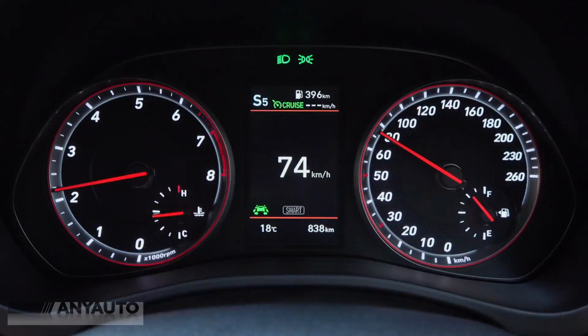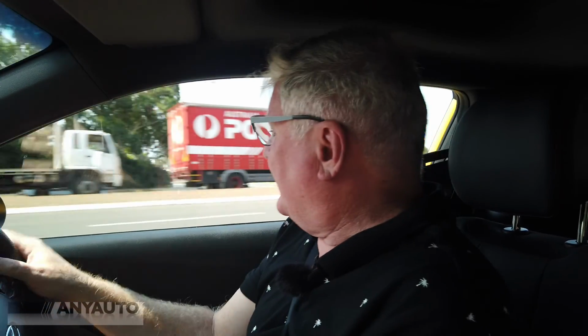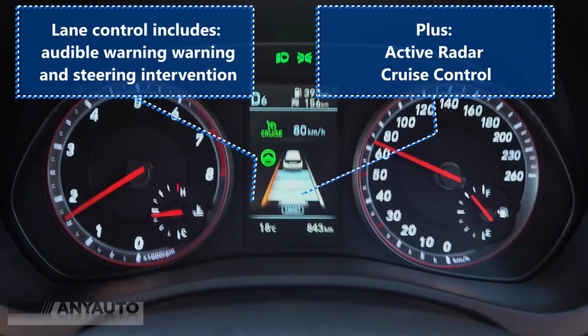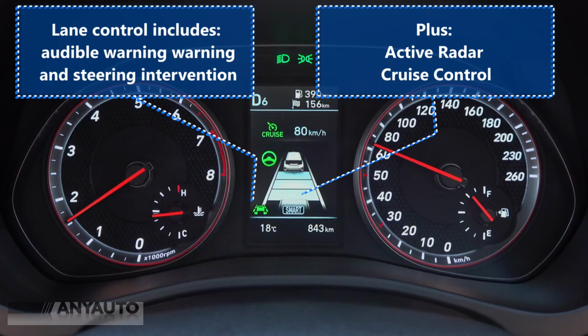At low speeds, at city speeds, the AEB will try and stop you from having an accident altogether, and it'll stand this thing on its nose. It's got radar and cameras for the AEB. The active lane control, that also only works above a certain speed. And there's other things too.